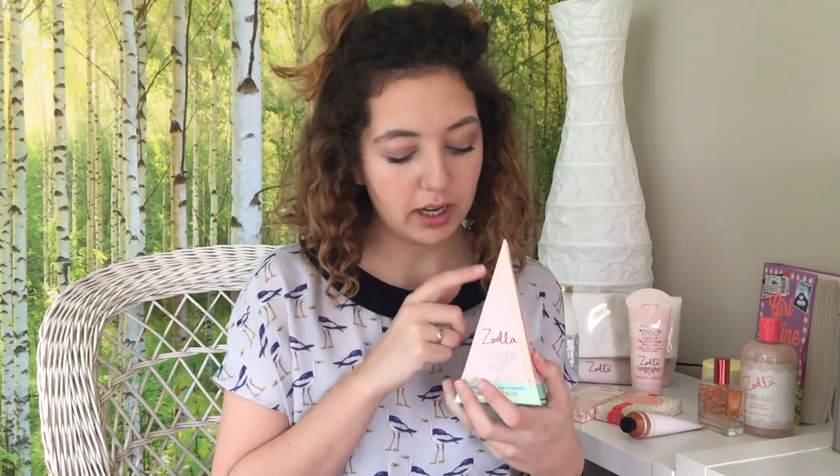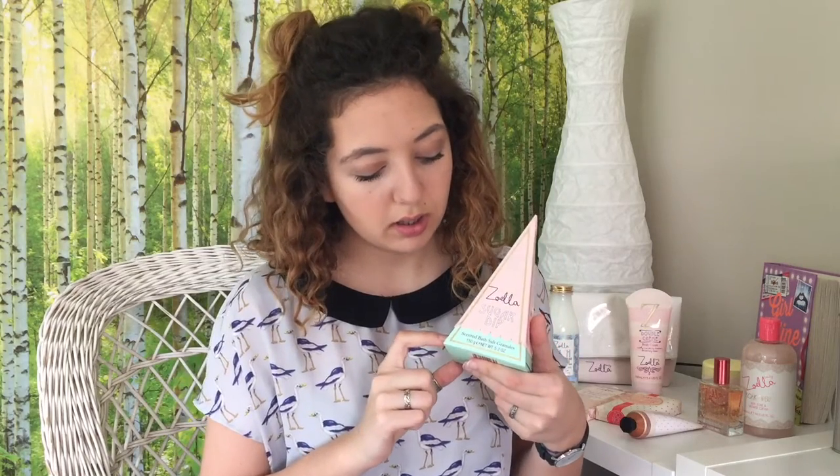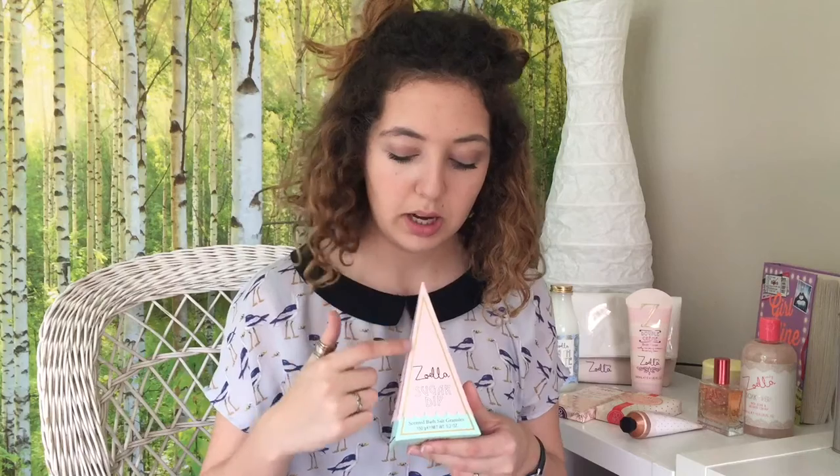So now we're going on to the third product from the Sweet Inspiration range, and it's also for a bath. It's the Sugar Dip scented bath salt. It's really cute packaging. It's got a baby rose top and a turquoise baby bluish bottom with copper gold lining on it.